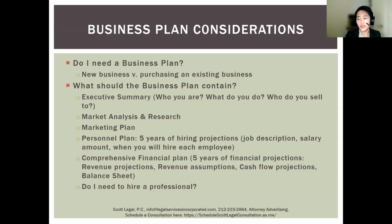Now, let's say you're purchasing an existing business. And let's say the existing business has been doing well over the past 3 years, for example. And let's say you can prove that the existing business has been doing well with tax returns, the existing business's W-2s, and objective evidence like that. In that case, maybe you may not need a business plan if the existing business is already doing so well.